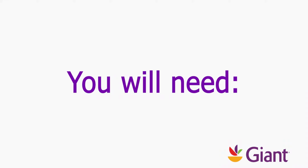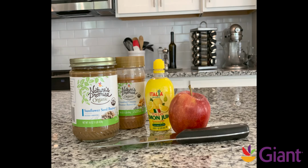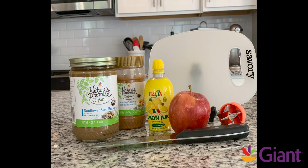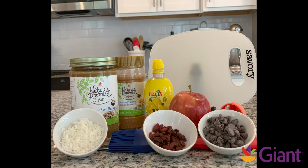Now it's time to see if we have all the materials that we need for our Delicious Discovery. An apple, lemon juice, peanut butter or any other nut butter, a knife, a cutting board, a melon baller or a small cookie cutter, a pastry brush, and optional toppings like coconut flakes, dried fruit, and chocolate chips.